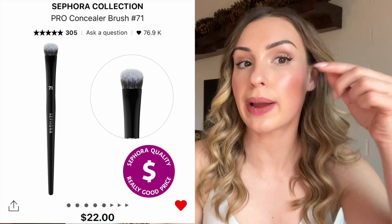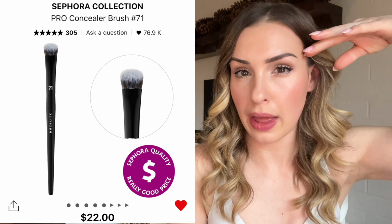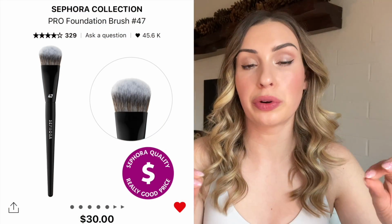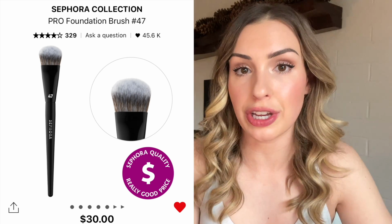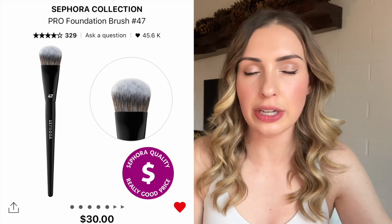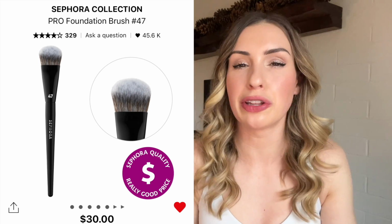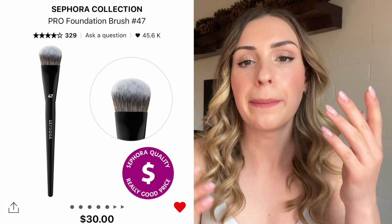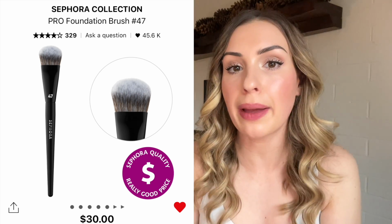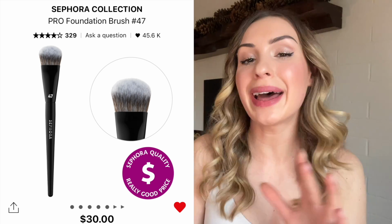So whenever I finish my eyeshadow and I want to clean up right here and just kind of snatch up the line of the shadow, this is the brush to do that. The other brush I recommend is the number 47, which is basically the same exact shape, but it's bigger. It's called a foundation brush, but I use it as a concealer brush. I like to use this for blending out any kind of concealer because it's small enough to fit under the eye, but it's also a good size for around other parts of the face, maybe cleaning up a little blemish. They're both really, really good brushes. I have multiples of both of them and I use them all the time.